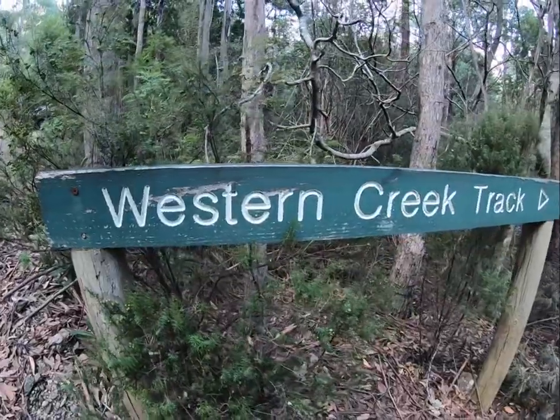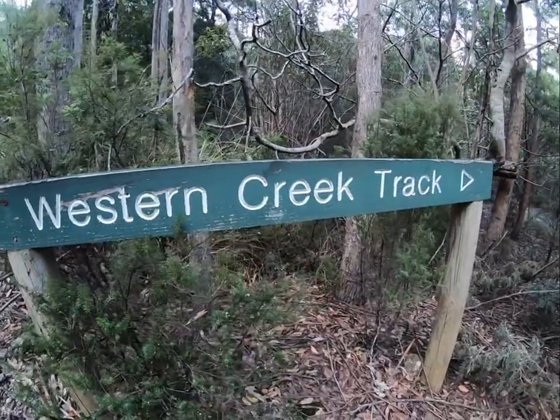You can access Ironstone Mountain via the Western Creek track, and yes, it is quite easy to get to. You can take a normal car up here, you don't need a four-wheel drive. Alright guys, let's check it out.